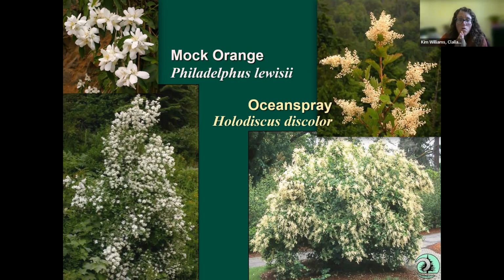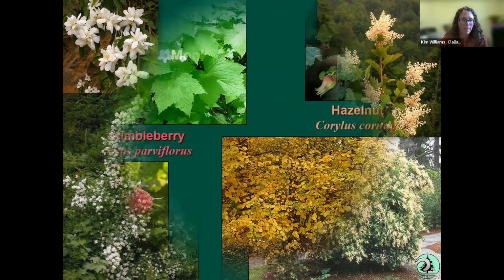And one thing to note about ocean spray is that all those white flowers, they are short-lived, and they do persist on the branches through winter. And so they turn dark brown, but it's not a bad brown. But just so you know, that's the look you're going to get if you have an ocean spray in your landscape.